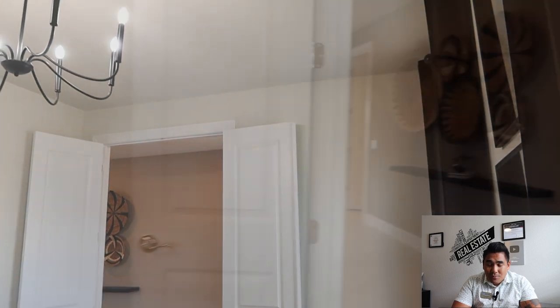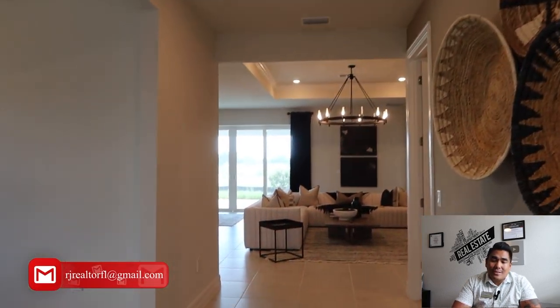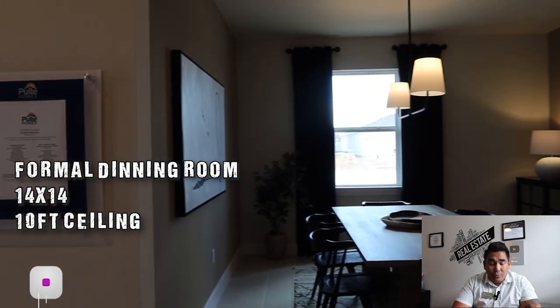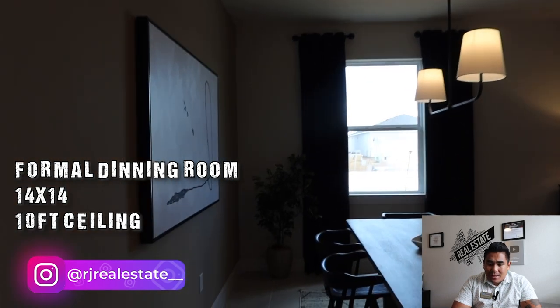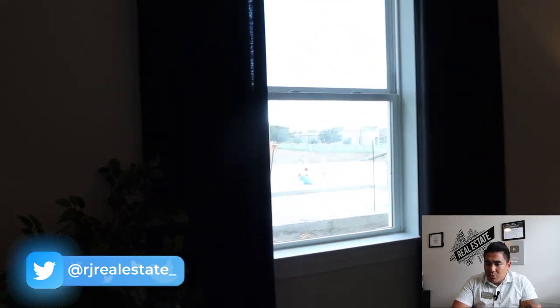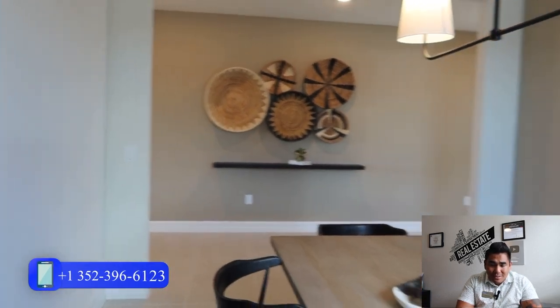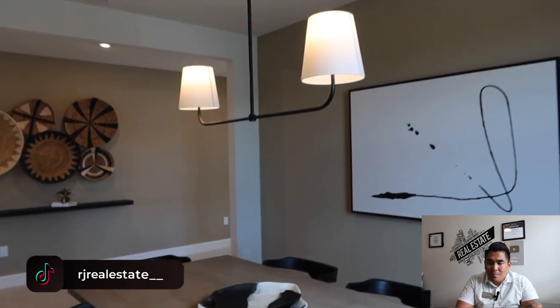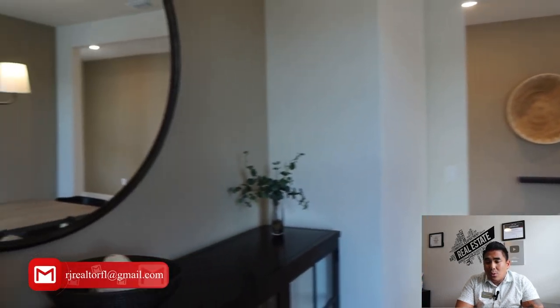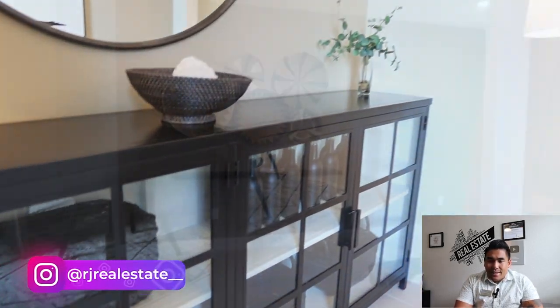As soon as you come out here, this is going to be your formal dining room. It's a pretty good size as well, estimated at 14 by 14. Either you use this as a formal dining room, or you can use it as a spare room, whatever you want to do with this room. As you can see here, they put good matching furniture in the espresso color, and also a good mirror, and nice lights hanging up here.